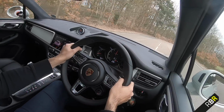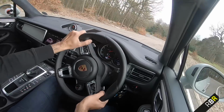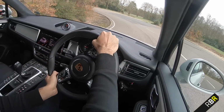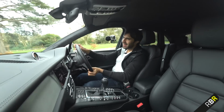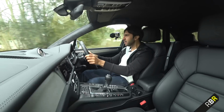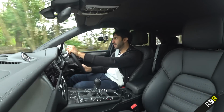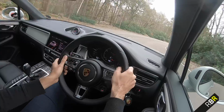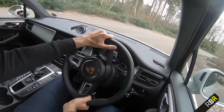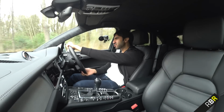Now this V6 bi-turbo is something to shout about because it's got probably the best type of bi-turbo engine you can have, and that is one with a hot V setup, meaning that the turbos are nestled within the cylinder bank. So when you call for power, you haven't got the typical delay that you would associate with a turbo engine. Instead, it feels a lot more natural. So in real world terms, it's just a really nice engine to call power from, because you don't get delay. It feels really nice and natural.